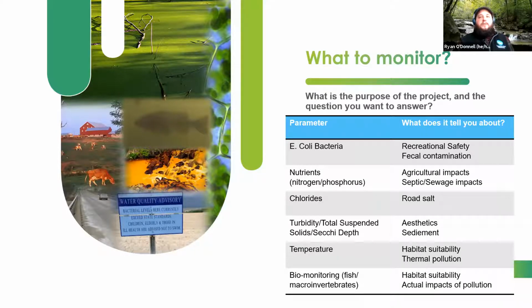The nutrients are also found in septic and sewage effluent. Even though the water has been treated by a wastewater treatment plant or your septic system, one thing that they don't necessarily take out is the nitrogen and the phosphorus. So you can see what the impacts might be.